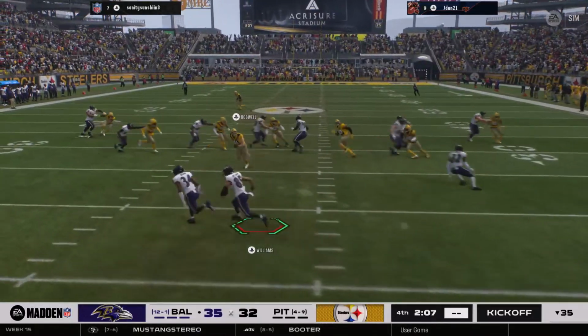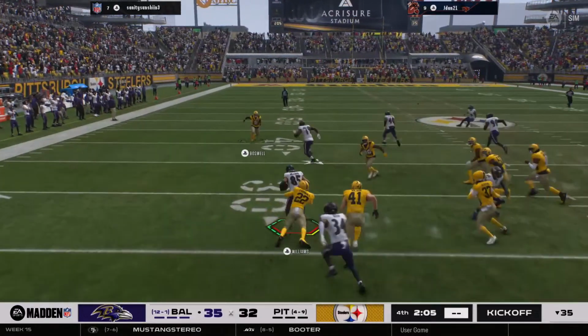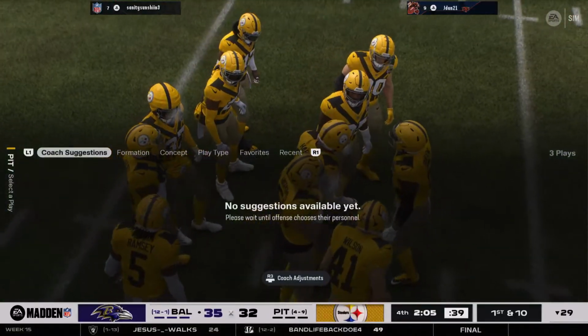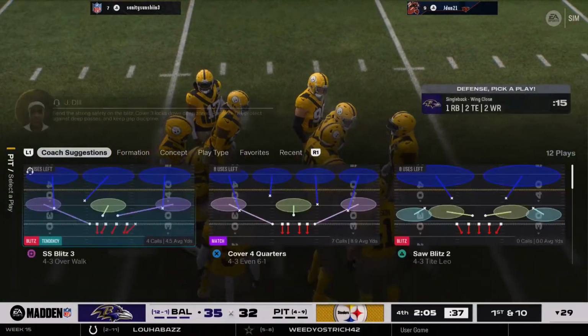This taken in at the 8-yard line. And a decent return there. He'll get this up just shy of the 30. At their own 29-yard line.